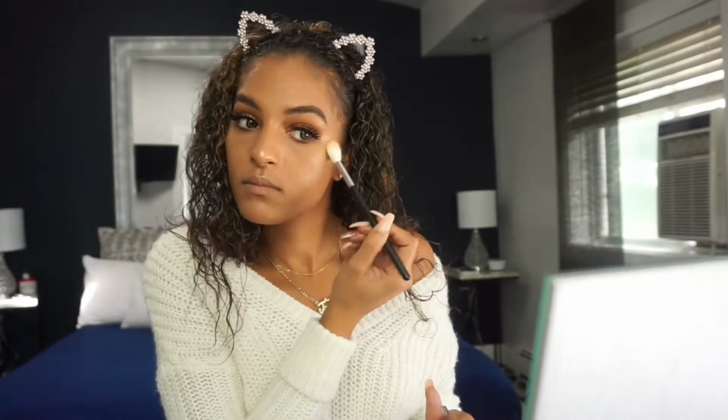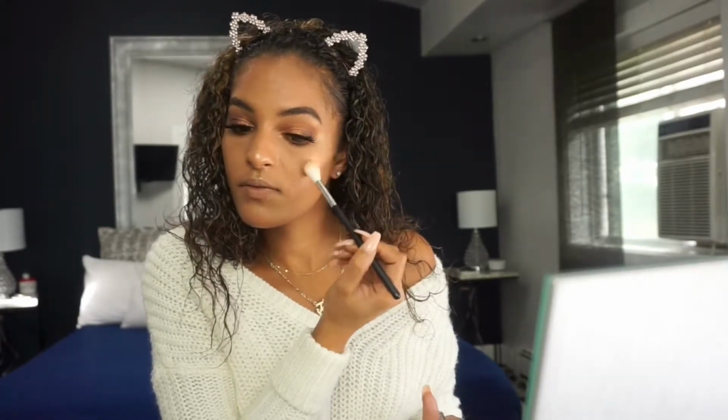If I can find my brush, here it is. So we're just going to swirl it around in there. Highlight. I felt like this highlight ties into my bronzer that I had used.